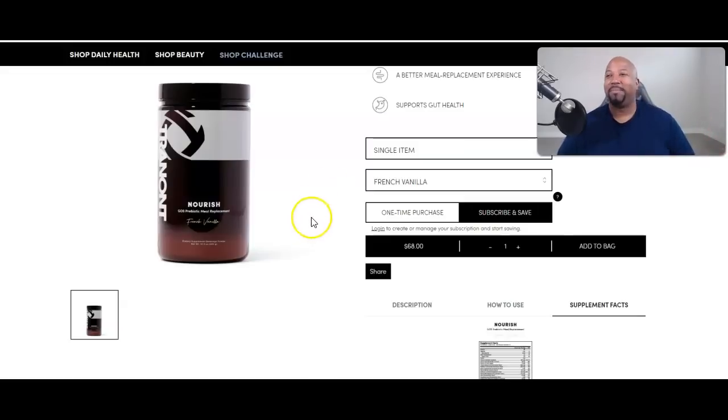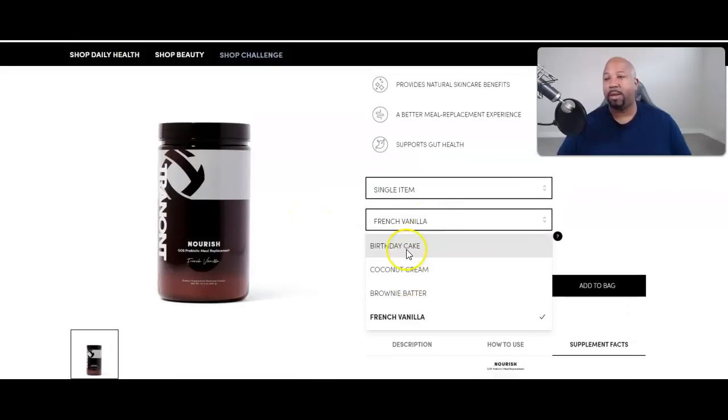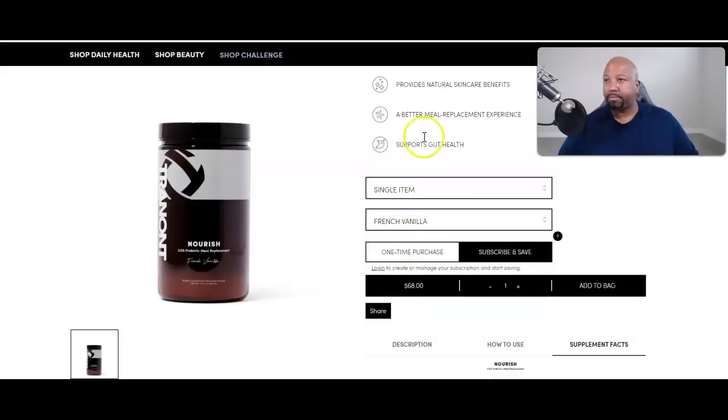As you can see, they actually have a few flavors. Birthday cake right now, I'm not sure if that's limited time only. They have coconut cream, which I've tried, and brownie batter, which I've tried. I haven't tried French vanilla, but I have some coming, and I will give you guys my review on it later. I want to let you know how you can get it now too, because my order is on its way. It's available, and we'll show you how to get it.